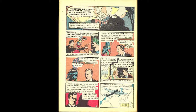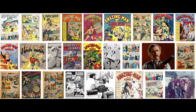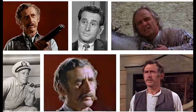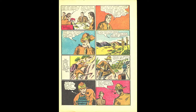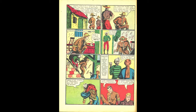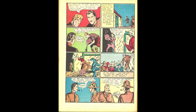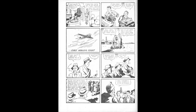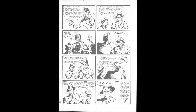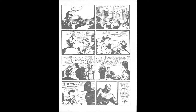Dan Dennis FBI is a 6-page comic strip written and drawn by Sam Gilman. And Sam Gilman was born February 5th, 1915, living until December 3rd, 1985. Sam Gilman was an American actor who worked as a comic book artist through Funnies, Inc. from 1939 to 42. Gilman has illustrated several features for Centaur Comics, including Dan Dennis FBI, Iron Skull, Masked Marvel, Vapo Man, and world-famous heroes.